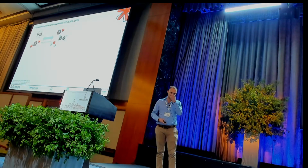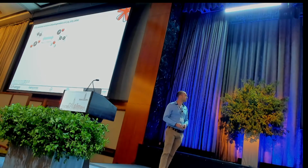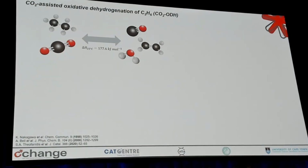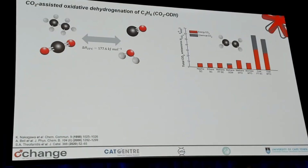So in this study we're looking at the CO2-assisted oxidative dehydrogenation of ethane, and that produces CO, ethylene, and water. Ethylene is one of the largest chemical building blocks at the moment, and currently it's produced mainly by steam cracking, which uses fossil fuels as the feedstock and emits a large amount of CO2. Other possible processes for synthesizing ethylene are currently not economically viable compared to the current capabilities of the steam cracking process.